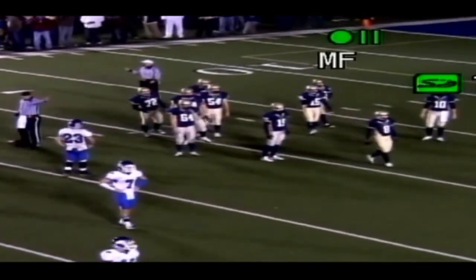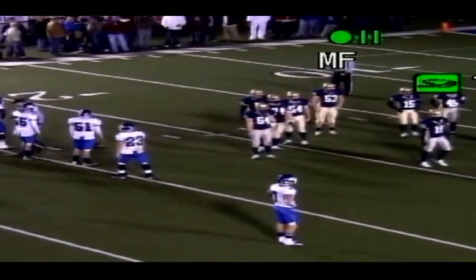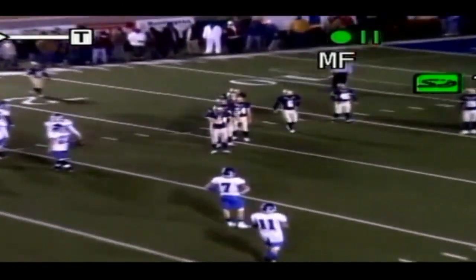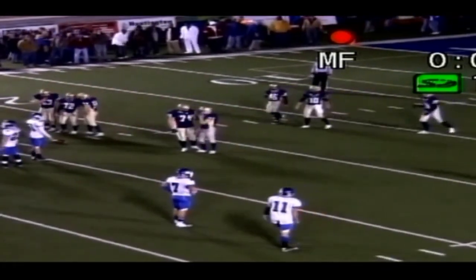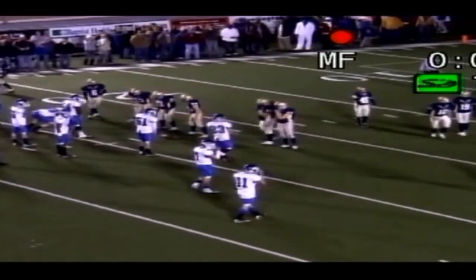Under 7 minutes now, clock running. 56-22, Pulaski Academy with a big lead in this one. The ball is spotted at the 23-yard line. Ball's at the 23, second down and 14. 6 minutes and 40 seconds. Clock can't move fast enough if you're PA. Let's get this thing over with and start thinking about next week.